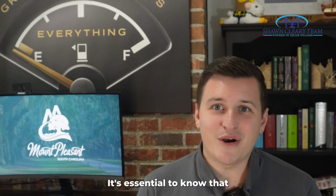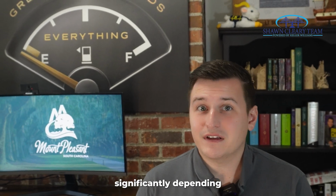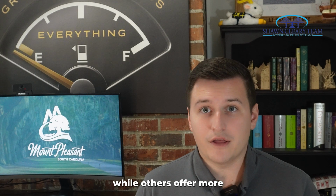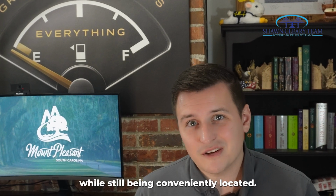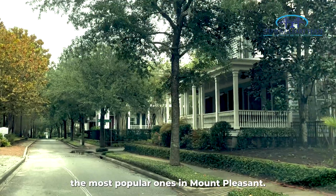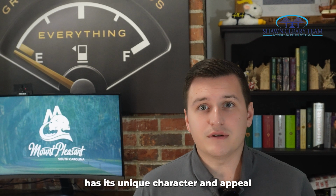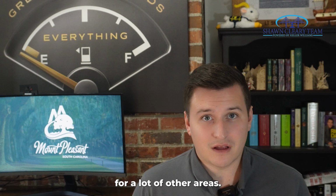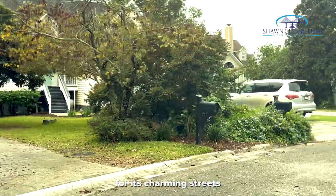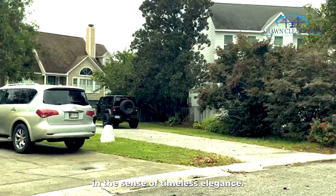It's essential to note that real estate prices can vary significantly depending on the neighborhood. Some areas like Old Village have a unique historical charm and tend to command higher prices, while others offer more affordable options while still being conveniently located. Speaking of neighborhoods, let's explore some of the most popular ones in Mount Pleasant. Each neighborhood has its unique character and appeal, which can't be said for a lot of other areas in the Charleston metro.